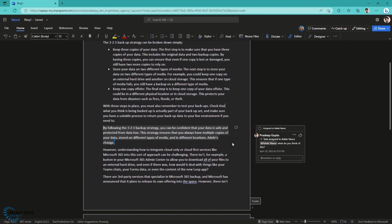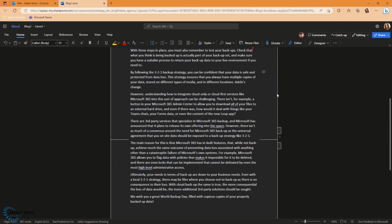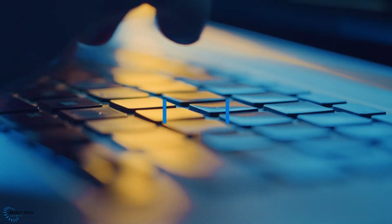Now back in Pradeep's view of this, I can see that Adele has made this change, and once Adele is happy with this, she can resolve that task, and that edit is added into the document.